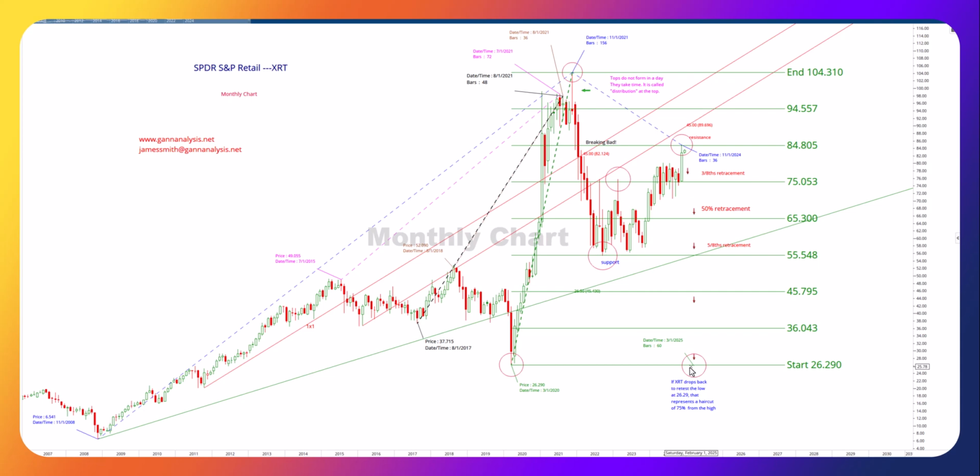Doesn't guarantee that you'll get down to 26.29, but if you did get down there and you found support sometime in the month of March, and then it starts bouncing, at the very least, you should cover your short position and maybe think about going long. So it's not so much about forecasting, it's about knowing what to look for down the road, which will give you a trading opportunity. I hope this has been helpful.